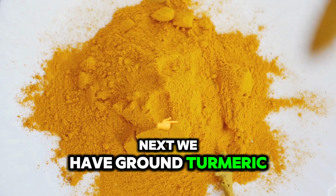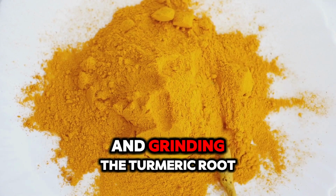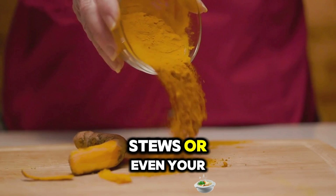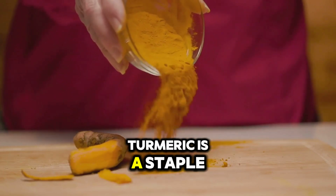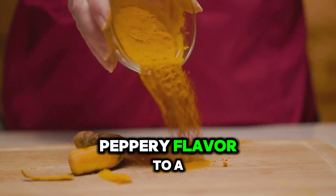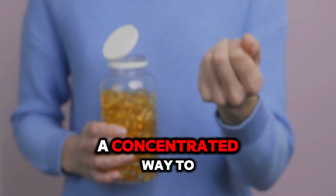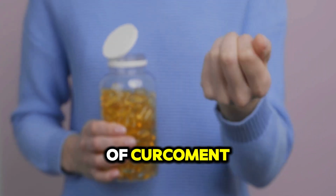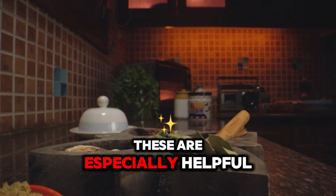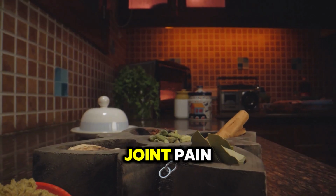Next, we have ground turmeric, the most common form you'll find in the spice aisle. This powdered form is made by drying and grinding the turmeric root. It's convenient and versatile, perfect for adding to curries, stews, or even your morning eggs. Ground turmeric is a staple in many kitchens around the world, known for its ability to add a warm, peppery flavor to a wide range of dishes. And then, there are turmeric supplements, a concentrated way to get your daily dose of curcumin. These supplements are often combined with black pepper extract to enhance absorption. These are especially helpful if you're looking to address a specific health concern, such as inflammation or joint pain.